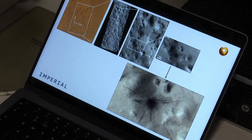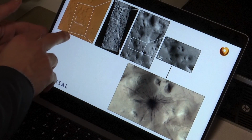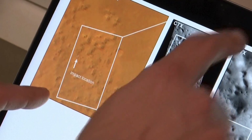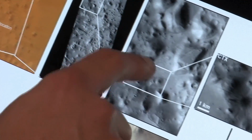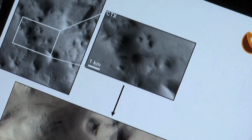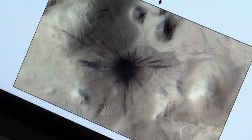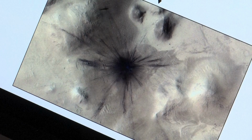Larger, older crater and the new. So this one, you're looking at the Marcy weather camera. You see how bad the resolution is. We zoom into this box here, and then we can see the color, higher resolution image from CaSSIS, and we can zoom even further.